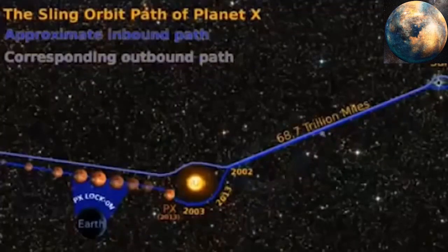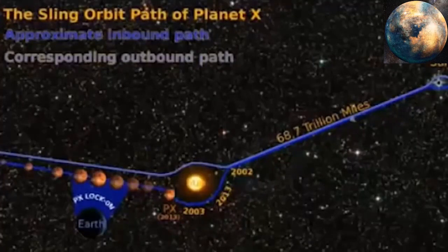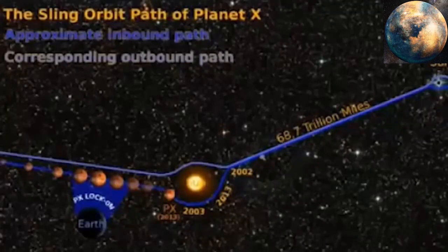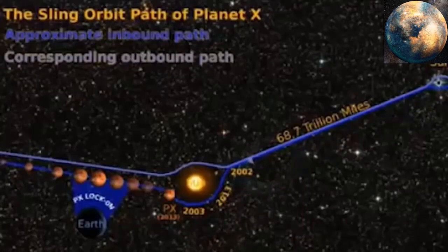In the center area here is a gravity balance between the sun and its binary twin. So Planet X slows down dramatically here and may spend maybe 500,000 years dithering here, moving very slowly. It's only when it gets close to one of its gravity foci, such as our sun or the binary twin, that it speeds up and goes very fast. I remember reading in Zeta Talk that it approaches the speed of light. So that's the orbit, and they call it a sling orbit.